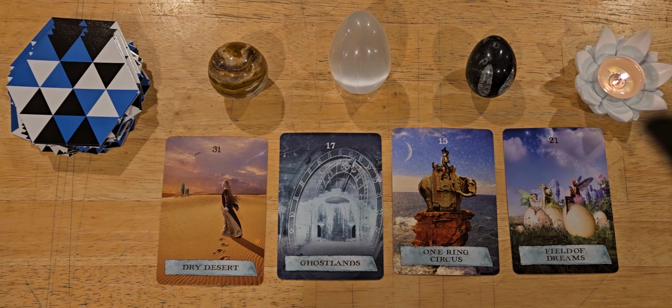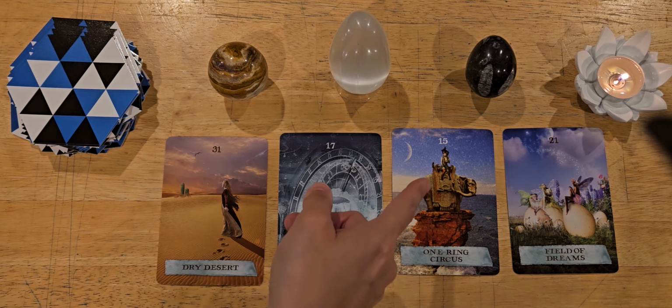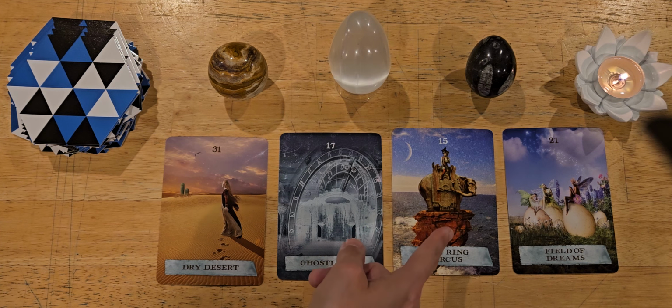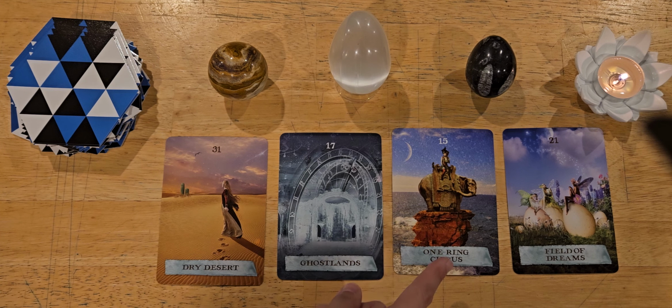Again, I'm seeing this theme of going it alone. But you're not fully alone, because this person, she's looking to the future, but she's on an elephant. And what are elephants? They are our ancestors. So you're not alone. Your ancestors are with you, and you can call upon them for help when it comes to it.